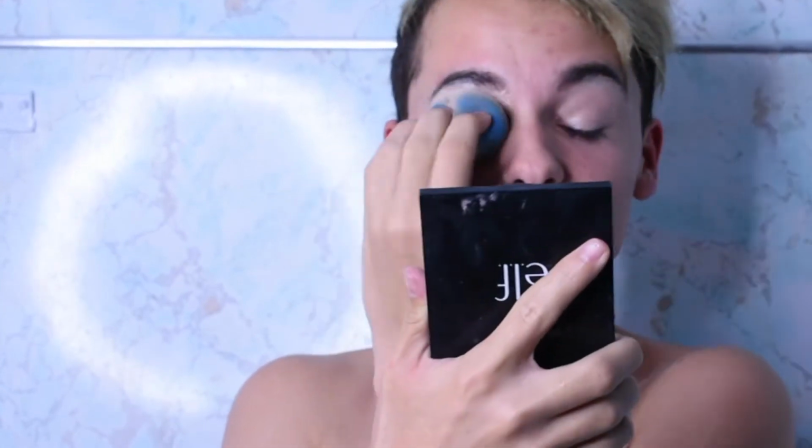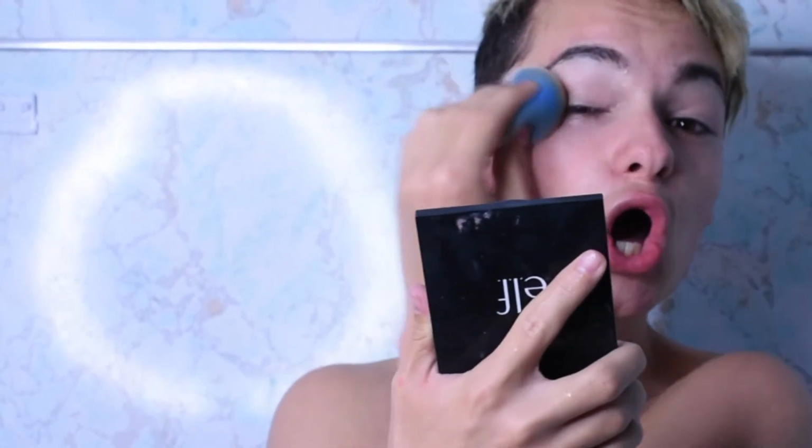Let's see. She is pink. Really pink. I'd say pinker than my prostate, but let's see. We're going to go ahead and take her on the same damn sponge and blend her out. Come through, coverage. Come through.